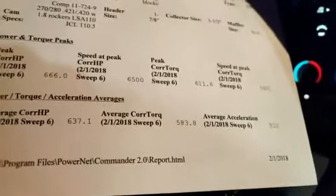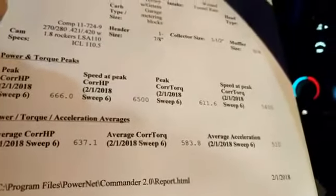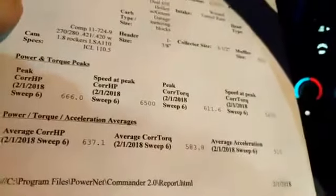So, well guys, that's the numbers. 666 horsepower, and 611 foot-pounds of torque. Doing pretty good for little 781 heads. So, old factory iron getting the work done.